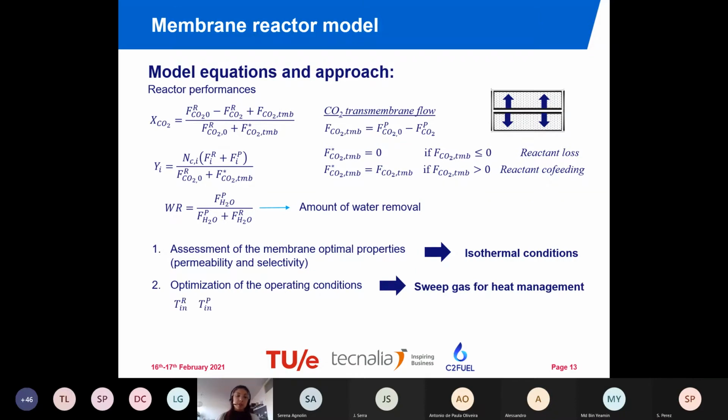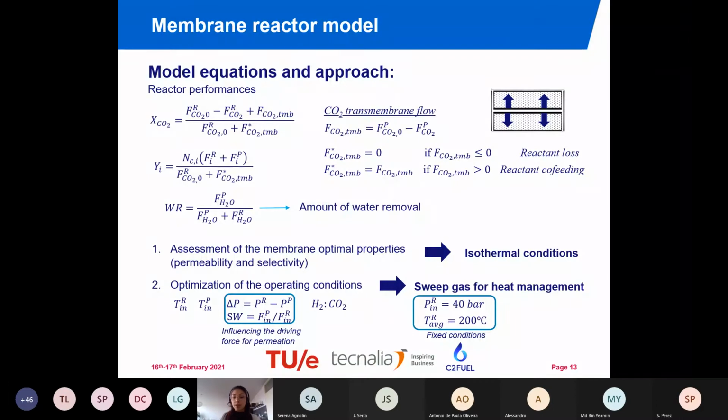In particular, we optimize the temperature of both reaction and permeation zone, the gradient in total pressure, and also the SW ratio, defined as the ratio between the sweep gas flow rate and the feed to the reaction zone. These two variables in particular influence directly the driving force for the permeation, and then we also optimize the composition, while we kept constant the total pressure in the reaction zone, and we optimized the temperature profile in order to have an average value of 200 degrees, since this value was determined to be the optimal one for maximizing the DME selectivity.